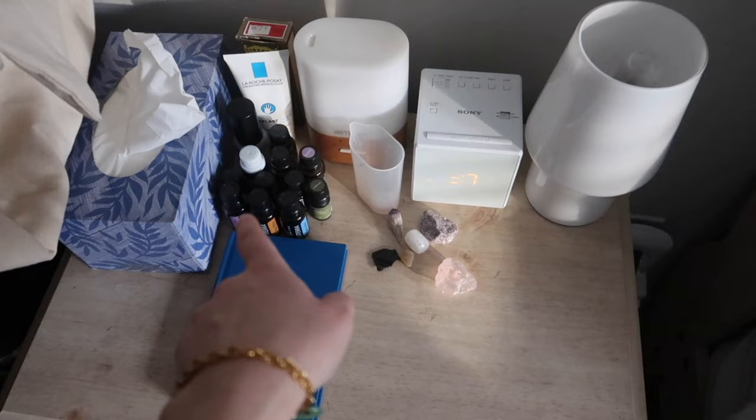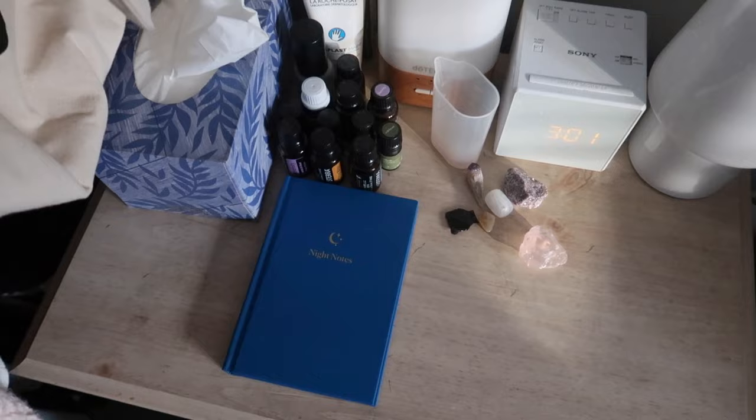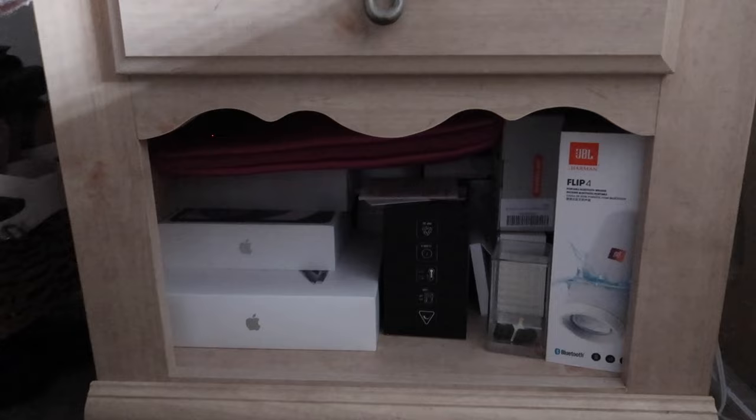I love my nightstand. I think I could definitely find some sort of dish or tray for my diffuser and all of these essential oils that I have. I don't really love them just all sitting out, but for now it's still clean and organized to me at least. This is another big problem area for me.